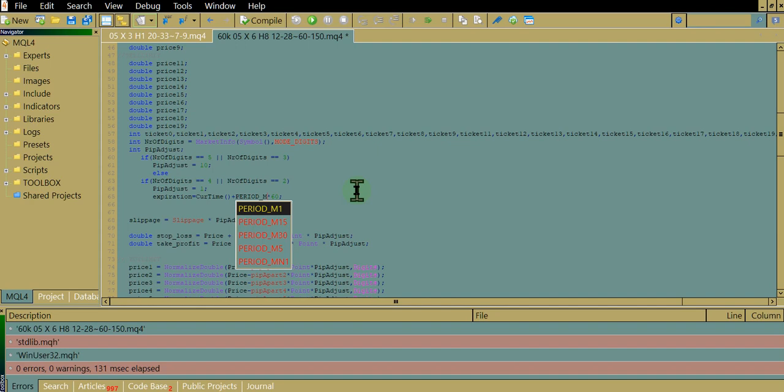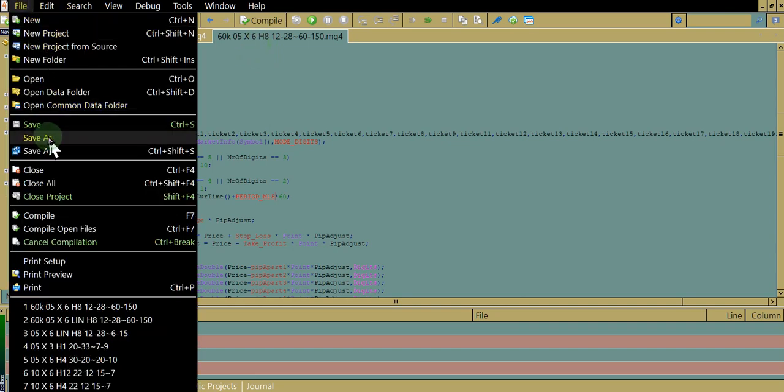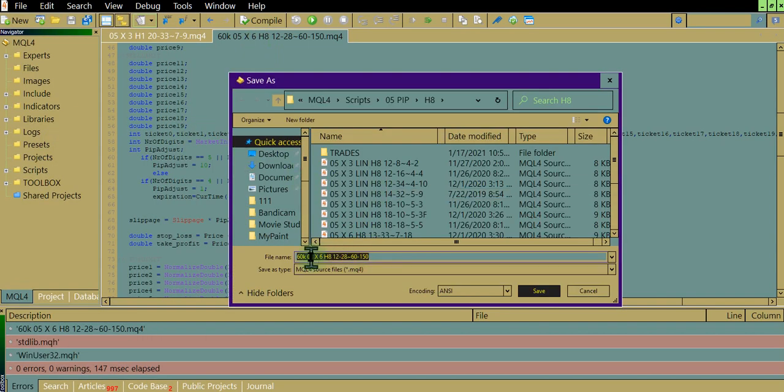Let's just go for the 15-minute here and make this clean. And that's verified, obviously. So they give it the, oh, shit, didn't rename it. Sorry. That's okay. Let's rename that. This is how you're supposed to do it. Like, so you're going to call this out as a 60K M15.